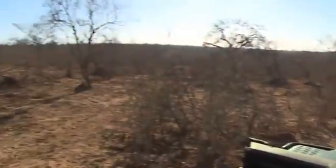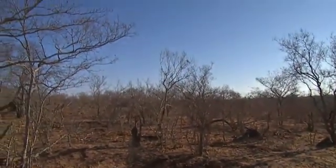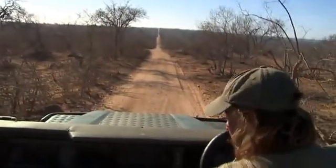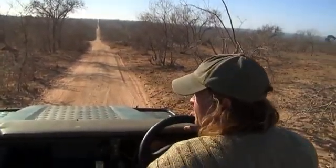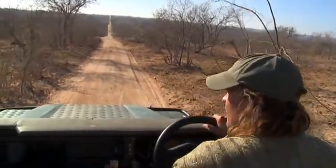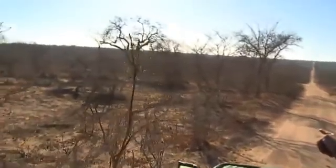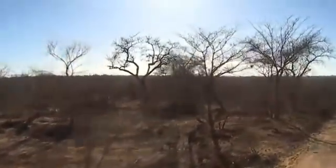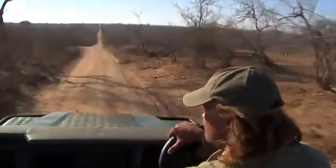I'm just listening to where the cars are going. It sounds like they're going a little bit further to the east, so we're just going to roll down the hill. I'm half expecting to just see impala dashing. Okay, it looks like they're coming back south.